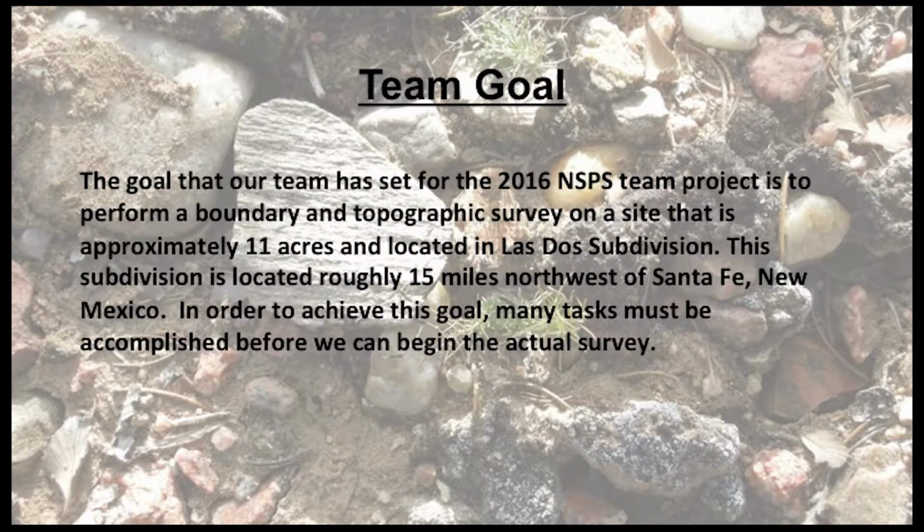The goal that we set for the 2016 NSPS team project was to perform a boundary survey and a topographic survey on the site that is approximately 11 acres and located in Los Dos subdivision. This subdivision is located roughly 50 miles northwest of Santa Fe, New Mexico, which is our capital. In order to achieve this goal, many tasks must be accomplished before we can begin the actual survey.